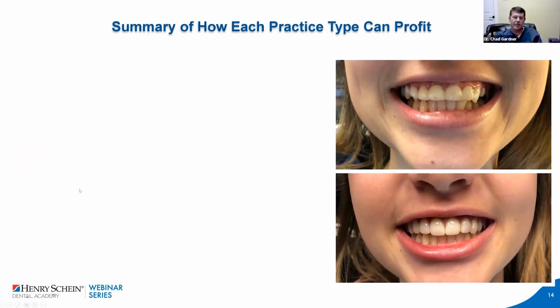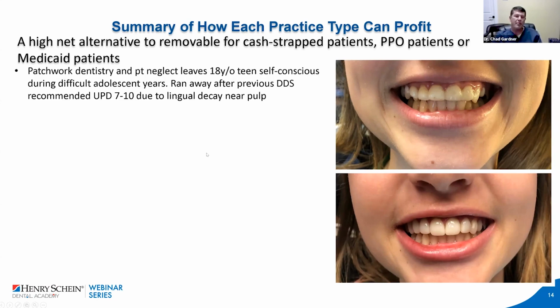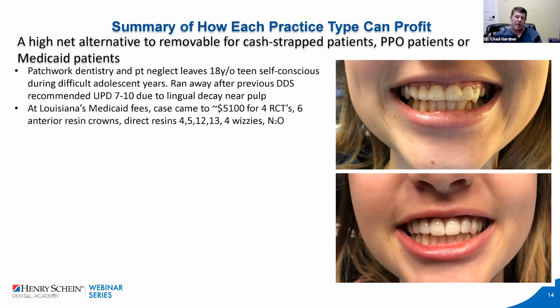How each different practice type can profit, for PPO, Medicaid-type practices. This is a case that's kind of near and dear to my heart. I saw this young lady about 3 weeks ago and took the second photo. Sweet girl. As it says, they're a high-net alternative to removable for cash-strapped PPO patients or Medicaid patients. Patchwork dentistry and neglect. She was 18 years old, a beautiful young lady. It left her self-conscious during those difficult adolescent years. She actually ran away from home after her previous dentist recommended extraction of 7 through 10 and an acrylic removable partial. She had decay back behind those resins near the pulp. And I said, well, let's try this.